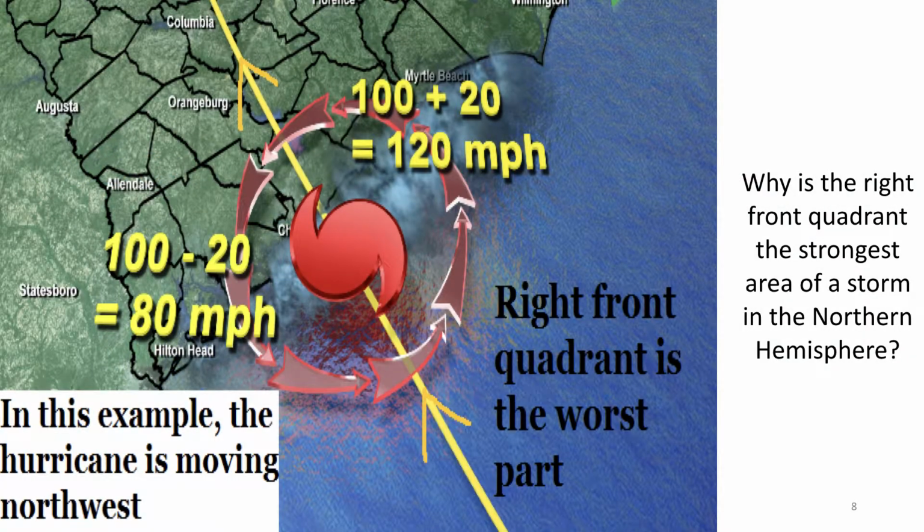As I said earlier, there are stronger areas in hurricanes than others. You need to do a little math on it, but if you think about the way this storm is moving, it's moving to the left, and when the storm rotates counterclockwise, the strongest winds add up with that movement, and that's how you get the strongest area in the right front quadrant. And the back left quadrant is actually the least impactful in our hemisphere.